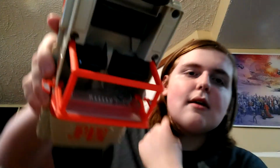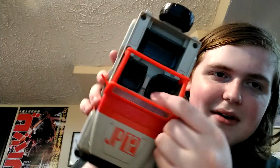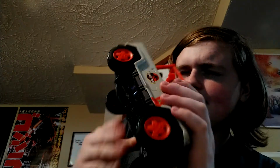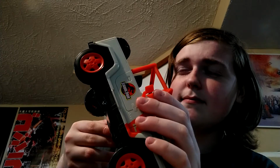Then you can just not lose the stick. You can see there's the steering wheel, which does not move. You can even see a little cup holder bit right there, which is really cool. And then there's the gear shift, the stick. You can see all the nice detail in there. Basically, you take this off so you can put your figures in here.